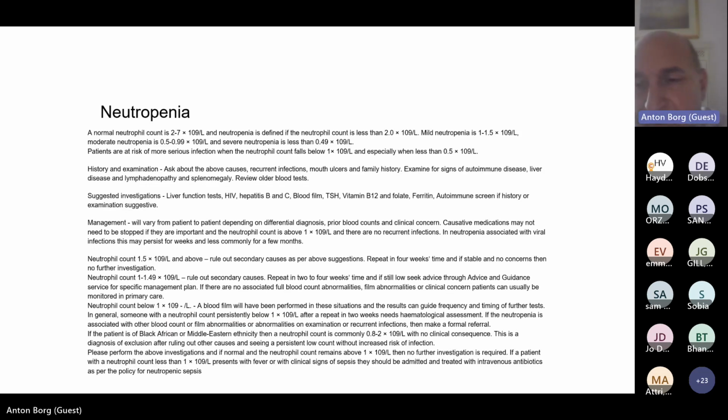Okay, changing tack, coming to blood cell count abnormalities, neutropenia. So neutropenia, in my experience in general, is not serious, but in a minority, it can be deadly, can be very serious. So a normal neutrophil count is between 2 and 7. Neutropenia, therefore, is less than 2, but in practice, we close our eyes. We don't count between 1.5 and 2. We start saying that mild neutropenia starts below 1.5 up to 1.